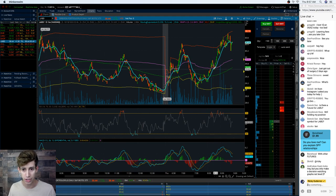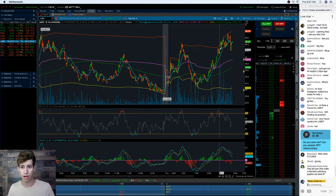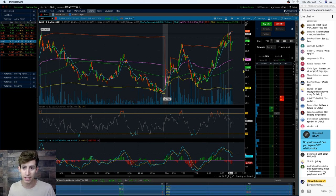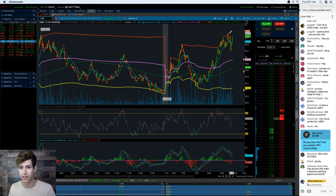and then when it did the push up and pullback confirmation on the middle VWAP, I added my secondary position. And then as this thing started to show signs of an uptrend, I locked in profit right away, and it continued to push up. Ended up hitting highs of 30.70, and it looks like it's pushing up right now.